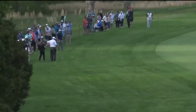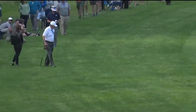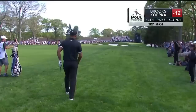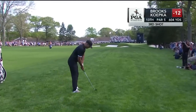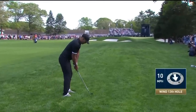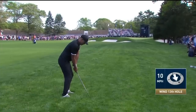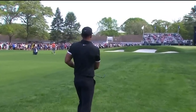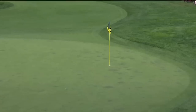Got to find the fairway, though. Well, it was a good break. 121 yards the number, but it's more about the lie. It certainly is, and all about the contact with this lie. Get the hole! That was good. That was really good. You could tell by the sound that he caught as much golf ball as he could possibly catch.